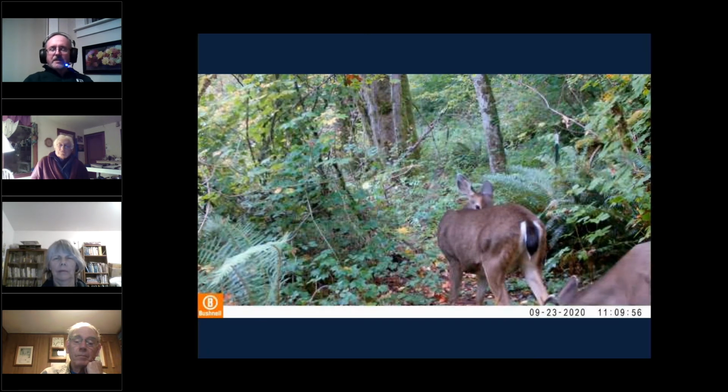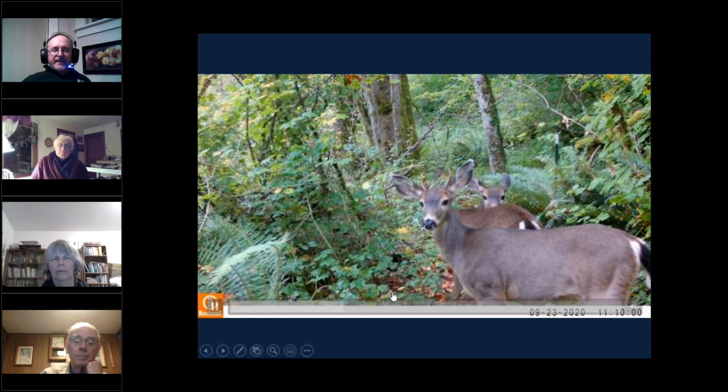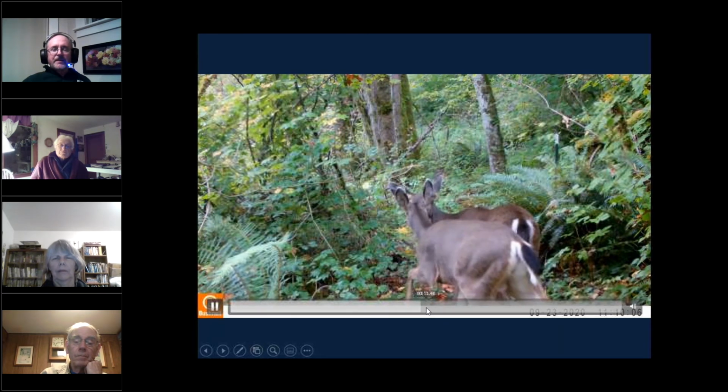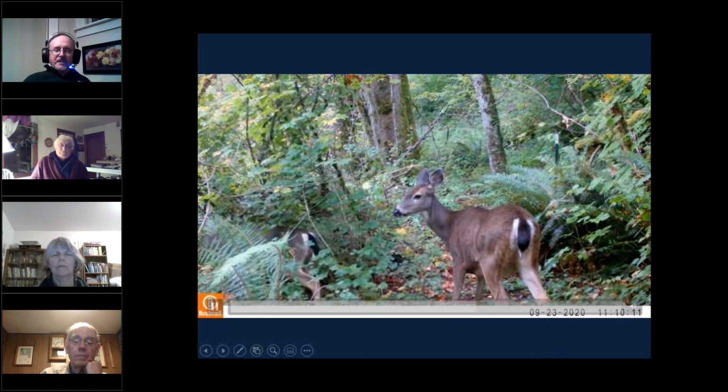And pretty soon you'll see he's going to just jump ever so slightly when he gets to about right here. There's a slight jump there. That was the delay between the first clip and the second clip. And that way I get more continuous motion, but still see the deer going across the trail there.